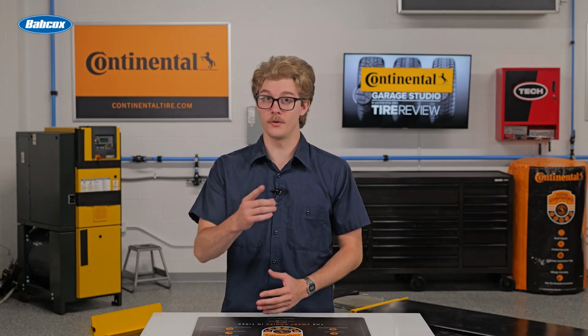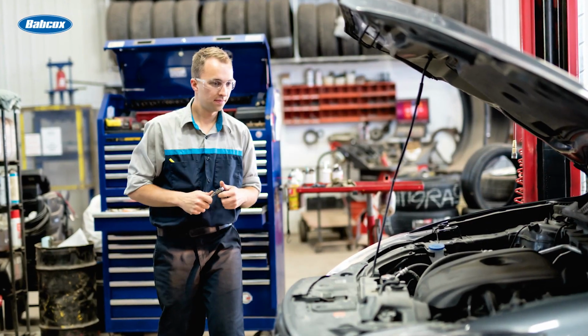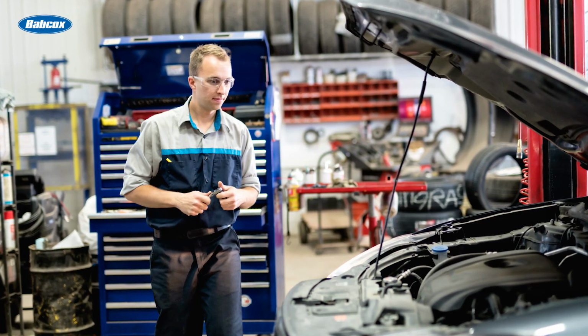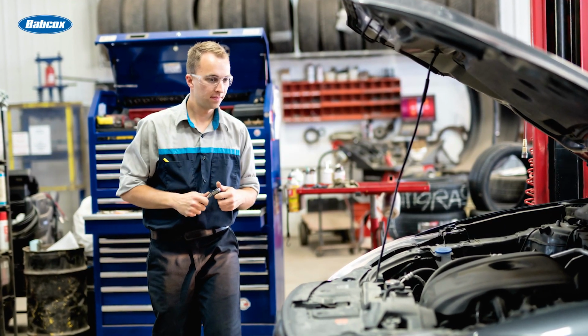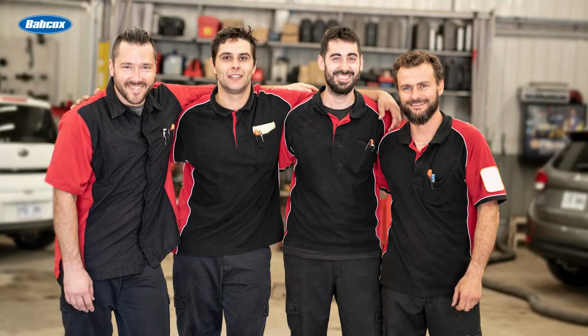Preparing parts and tools is important, sure, but so is preparing your team. Remember, having a consistent process in place prevents comebacks and protects sensors from damage. The more confident and consistent your team is, the smoother this busy season will go.